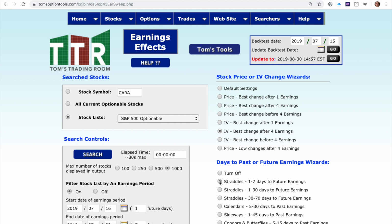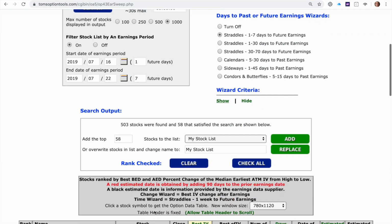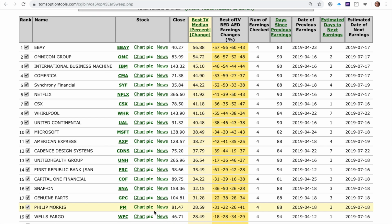The next step is to click straddles 1 to 7 days to future earnings. We're not going to look for straddles, but we are going to look for stocks that have earnings in the upcoming 7 days, because those are the stocks I want to go after. Notice also up here, I forgot to mention this, that we're back tested to 7/15. The next step is you hit the search button. And then when the search completes, you'll see a list of stocks that have the biggest IV crush over the last 4 earnings periods.